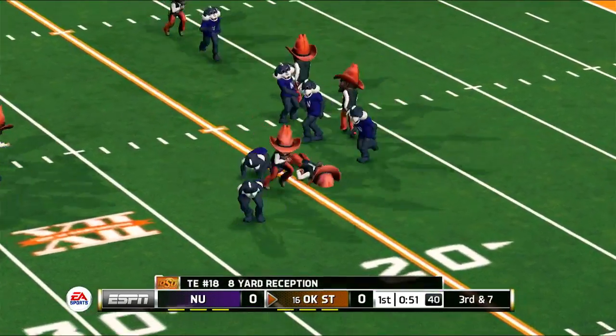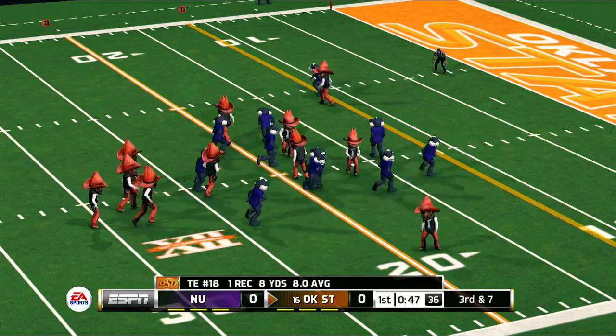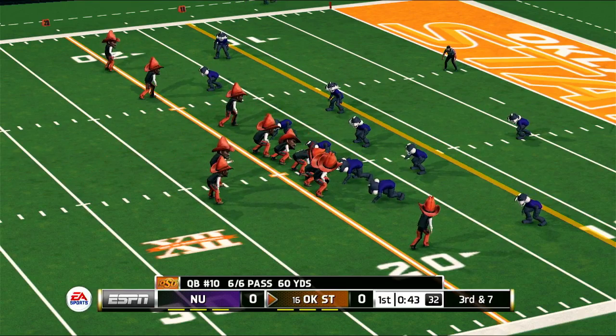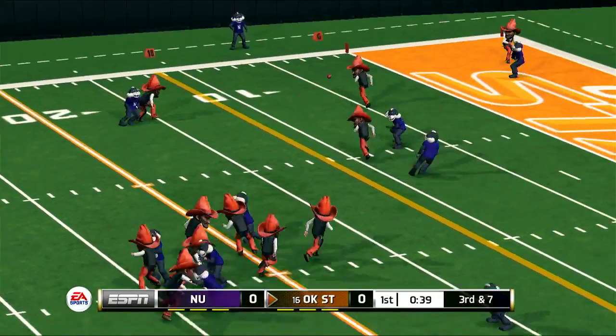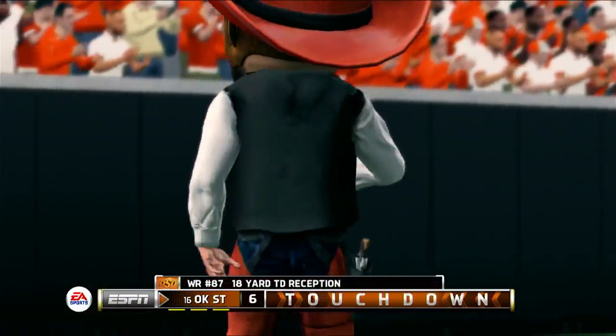Quick pass. You know what? After a play like that, I wouldn't be the least bit surprised if they went to the air again. That makes it 37. They come out in a five wide set. Lets it fly. Looking for six, and he got it. Touchdown.